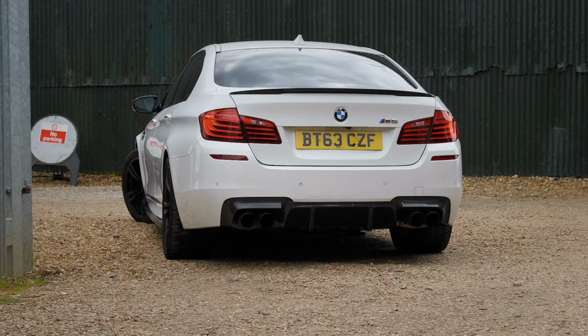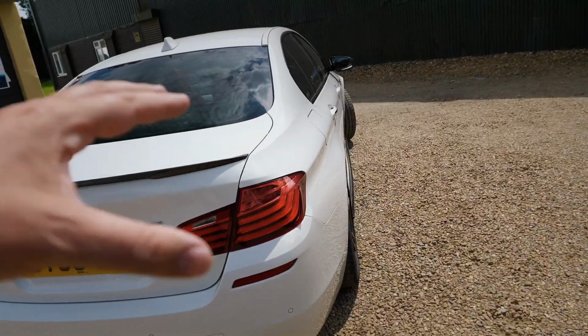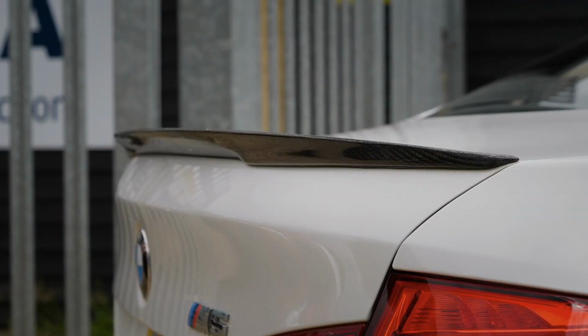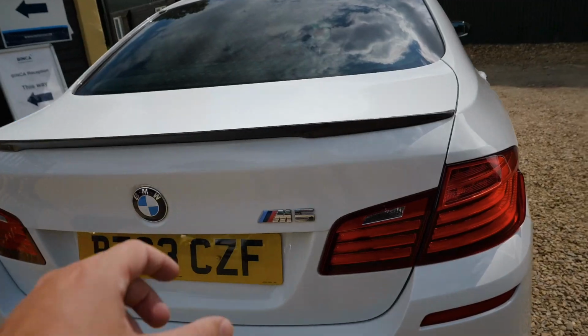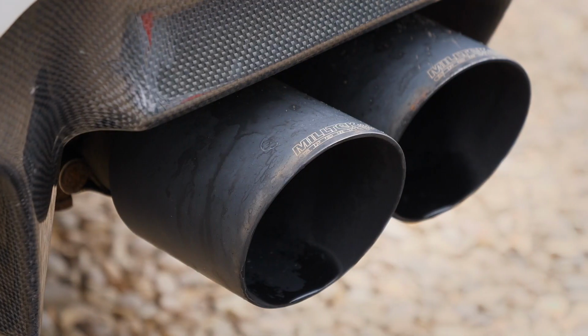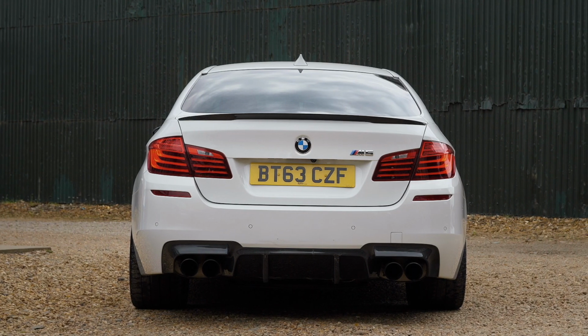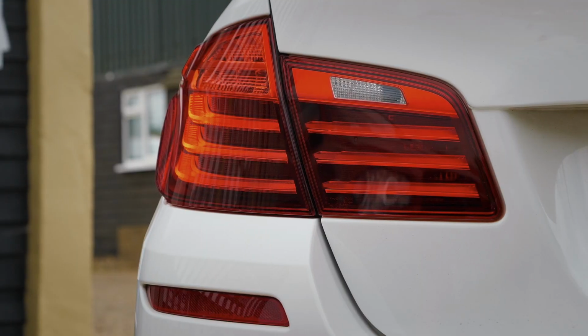Now, as we come around the back, we've got a carbon fibre rear diffuser, which I love. I feel like because it's got the black and white theme going on, we've got a carbon fibre rear spoiler. I reckon that badge could do with being black, but that's just me. Miltech exhaust, which I think looks incredible. Really, really good looking car from the rear as well. Really chunky, really fat. I like the rear lights as well.